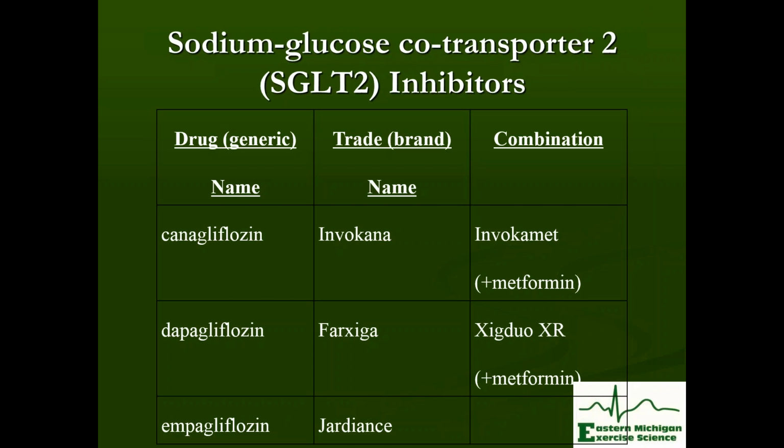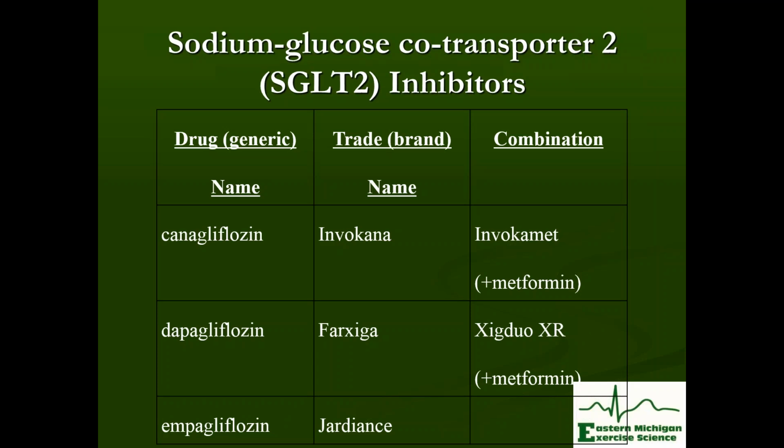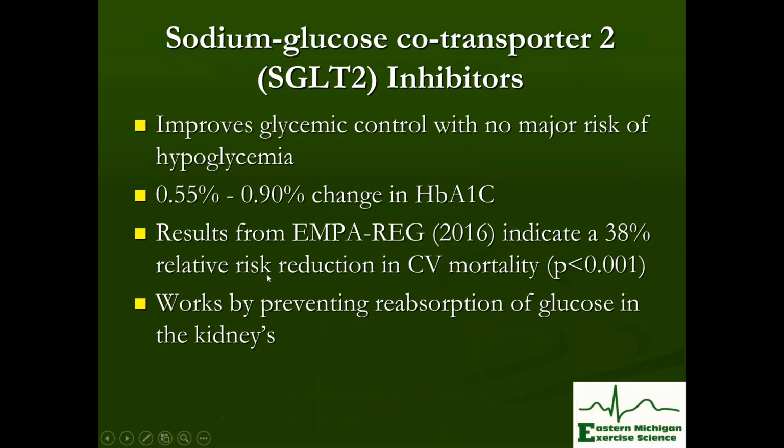Okay, so that brings us to the final drugs we're going to talk about and the newest kids on the block, the sodium glucose cotransporter 2 inhibitors. And the big ones you might recognize are empagliflozin, the big one, Jardiance. And Invokana is the other one that's kind of popular now, canagliflozin. They're the two big ones that are out there.